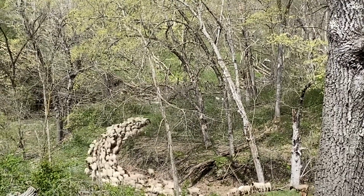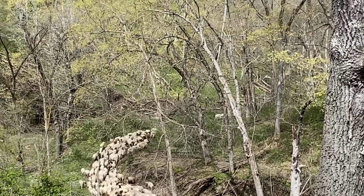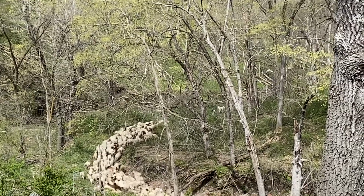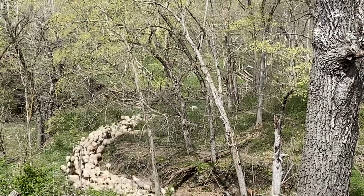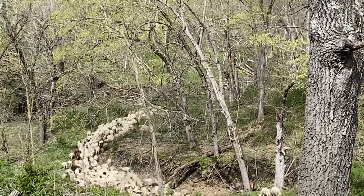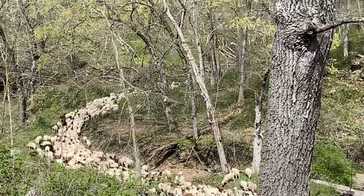Is he gonna turn around and start going again? Yep. Look at that, he's already facing the other direction. He's ready to go. There he goes. And there goes Ella. Awesome. Good job, dogs. Love it, love it, love it.